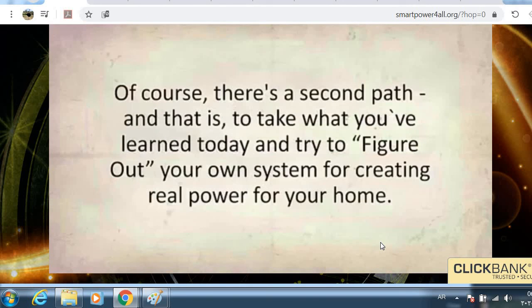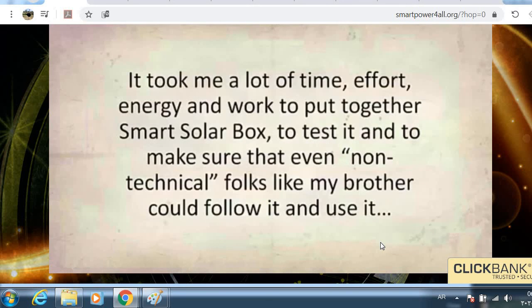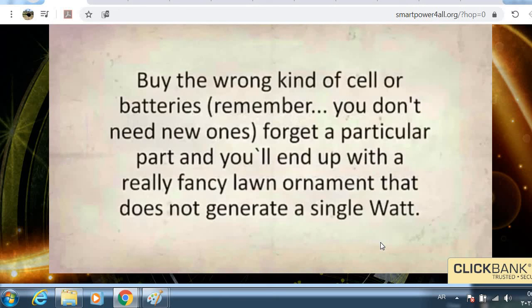Of course, there's the second path, and that is to take what you've learned today and try to figure out your own system for creating real power for your home. Honestly, you can try this, but would you rather reinvent the wheel every time you leave the house? Or would you rather just climb into your car and get where you're going? It took me a lot of time, effort, energy, and work to put together the Smart Solar Box, to test it, and to make sure that even non-technical folks like my brother could follow it and use it. And it's way too easy to mess this up and spend a lot of money while you're experimenting. Buy the wrong kind of cell or batteries? Remember, you don't need new ones. Forget a particular part and you'll end up with a really fancy lawn ornament that does not generate a single watt.